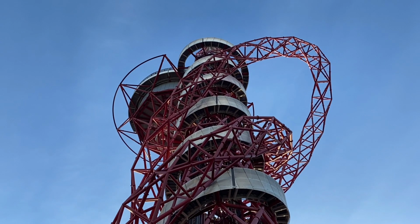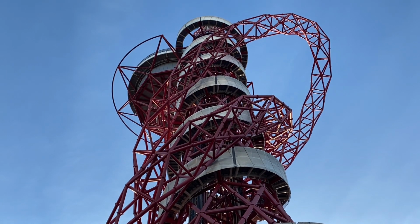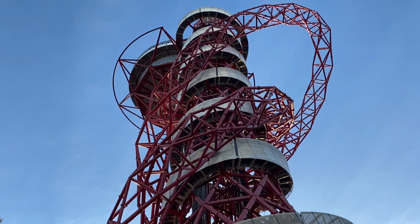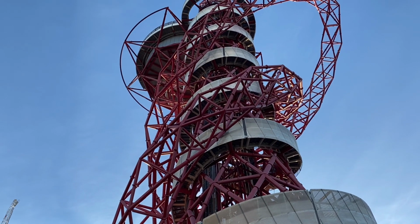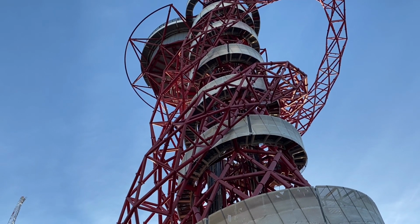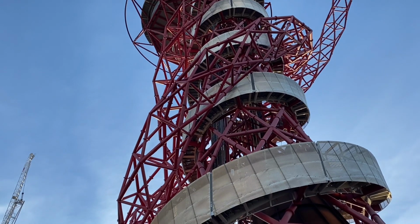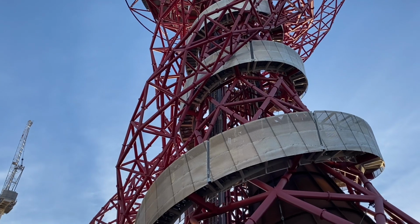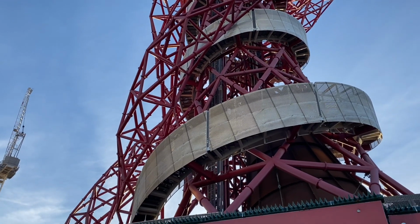This magnificent structure was designed by sculptor Anish Kapoor and engineer Cecil Beaumont. It's made up of 35,000 bolts and enough steel to make 265 double-decker buses. Now the best part about this structure is 60% of it is made from recycled steel and from used cars, washing machines. Isn't that wonderful?